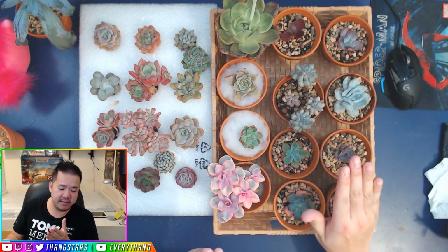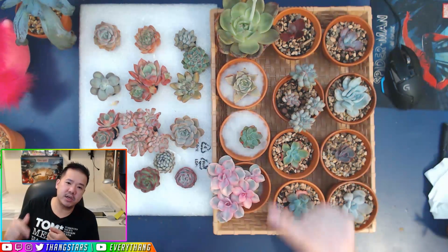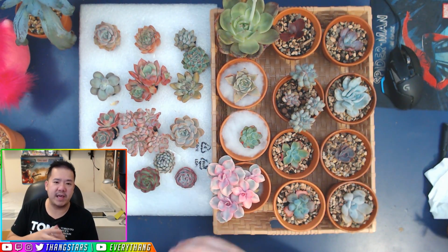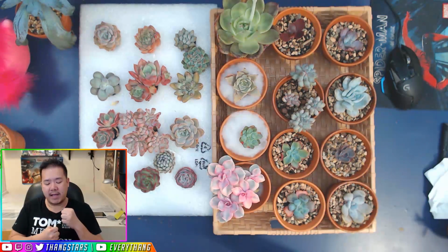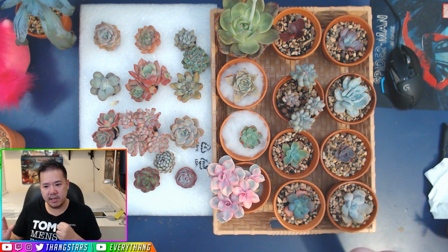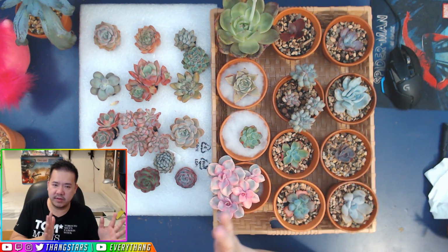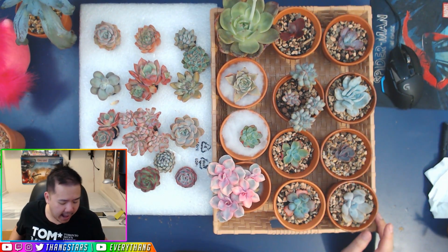Do not put any of these plants in direct sunlight yet, because it is going to burn the plants before they establish the root system for them to be able to get any nutrients or water. Put them in the shade a little bit and slowly transfer them into direct sunlight, or the lighting that you give it.